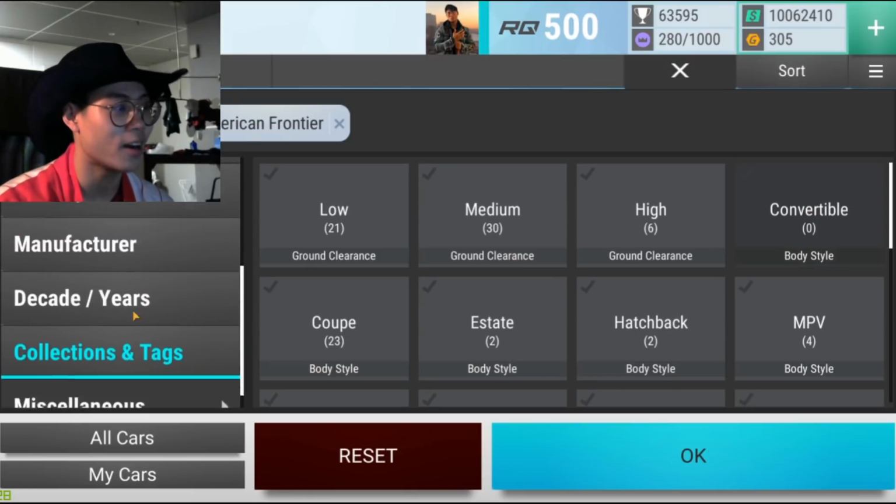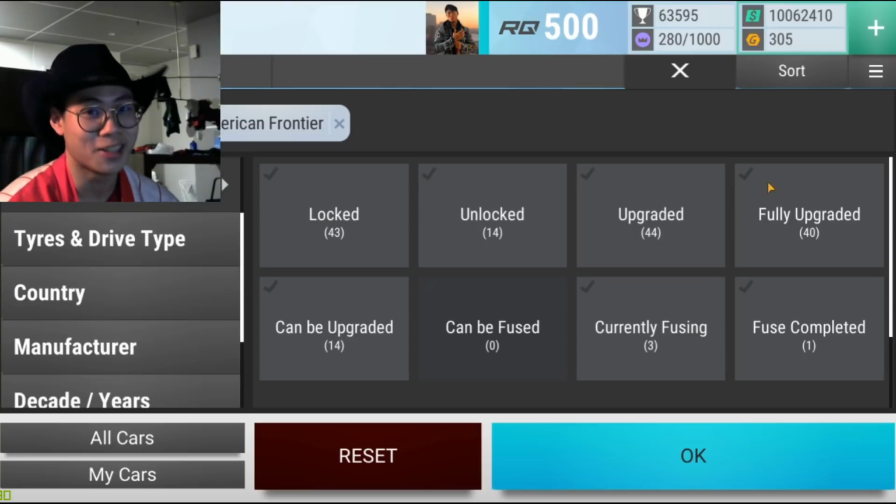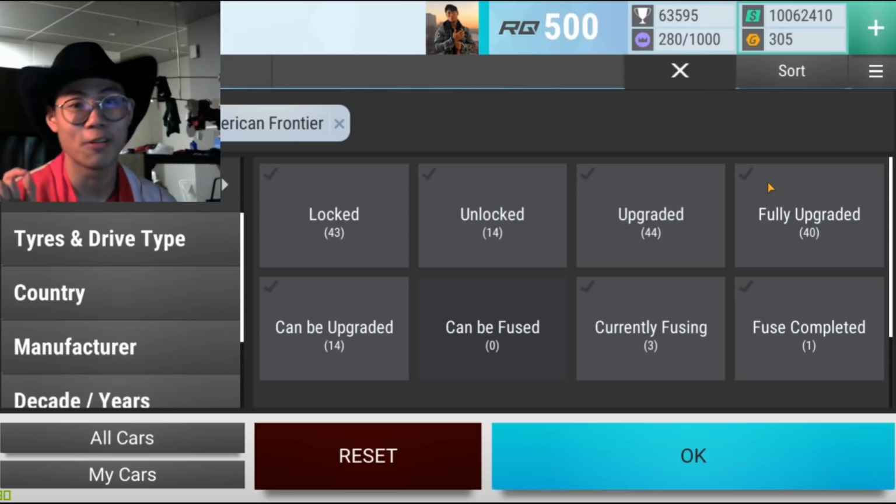Once again, this week I've just been going crazy. I've been maxing out a lot of cars. So in 6 days, I've already maxed out 40 American Frontier cars. 40. And you've already seen 2 of them with the Dodge Viper TA as well as the Mustang GT4. So let me just go into the collection.